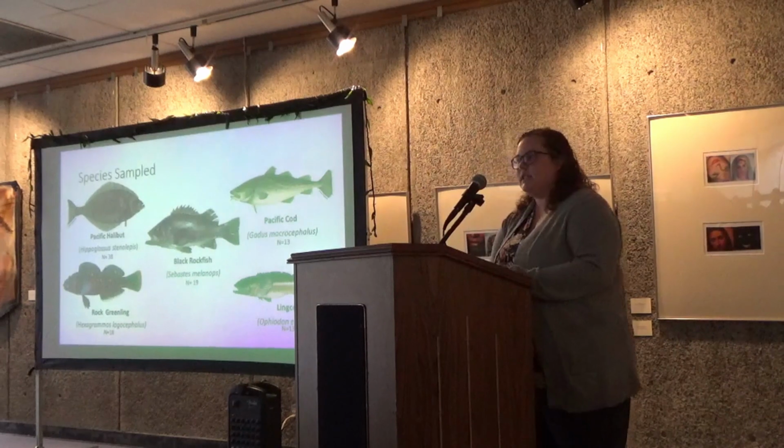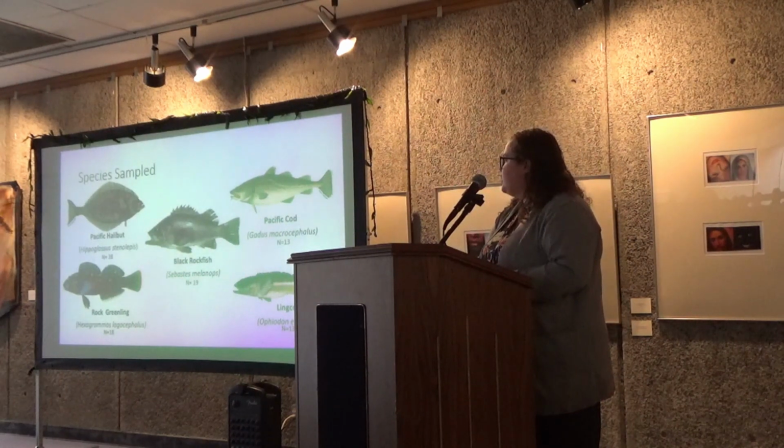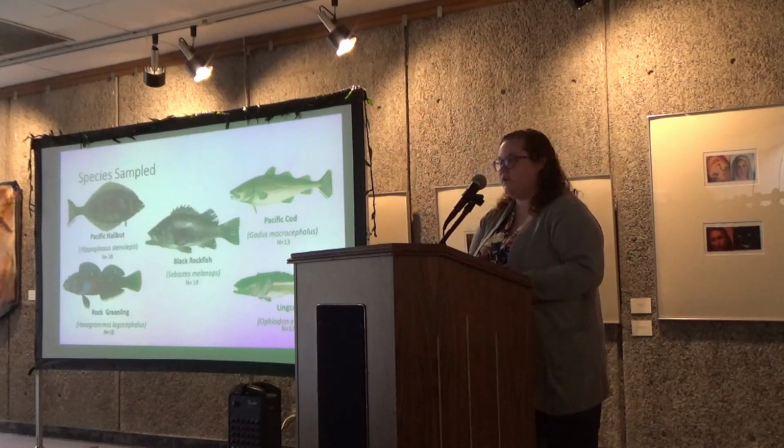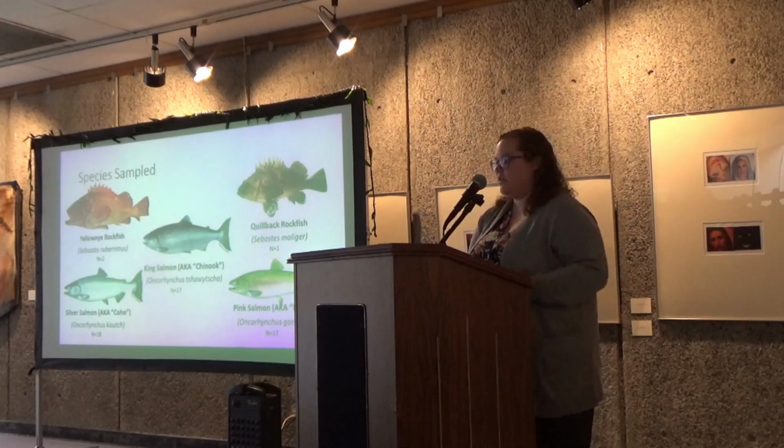In total, I collected 10 different species of ground fish from Gulf of Alaska. These include Pacific halibut, Pacific cod, black rockfish, rock greenling, and leek cod, along with yellow-eye rockfish, quillback rockfish, and three species of salmon, king, silver, and pink.